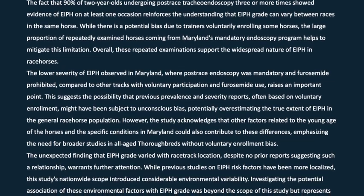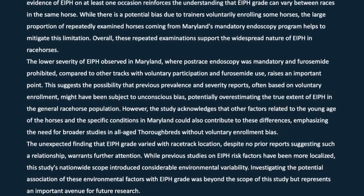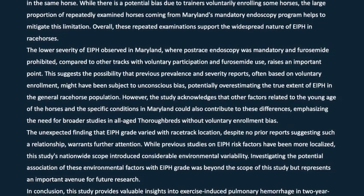However, the study acknowledges that other factors related to the young age of the horses and the specific conditions in Maryland could also contribute to these differences, emphasizing the need for broader studies in all-age thoroughbreds without voluntary enrollment bias.